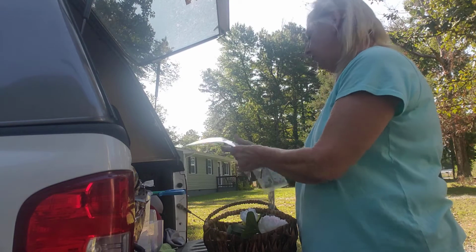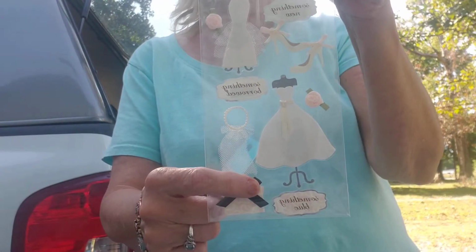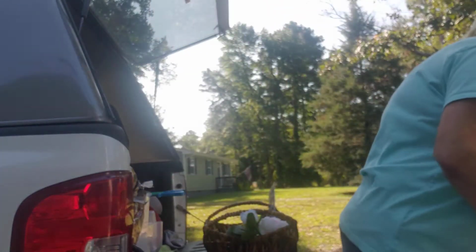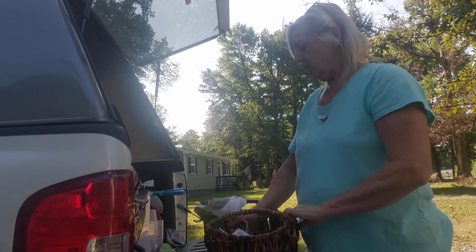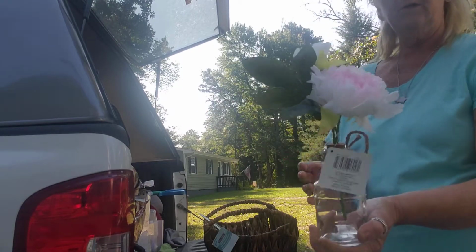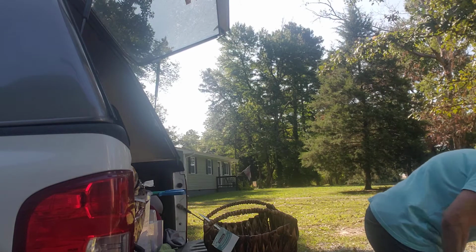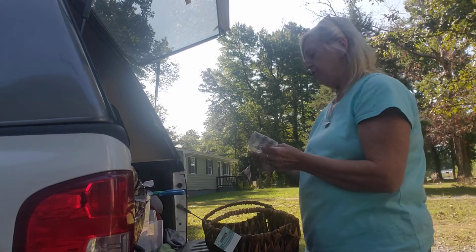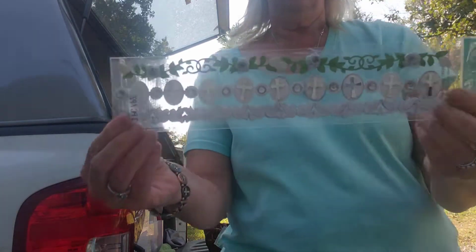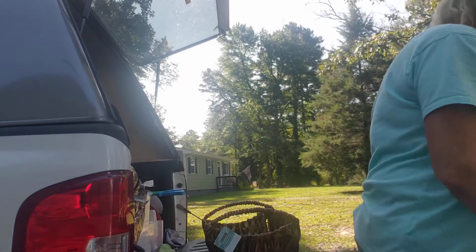Okay, some more church and wedding stickers and church stickers. And I love the stained glass. And, oh, this was a vase. That's right. That's why I grabbed this. It was a little flower in a little glass vase. Now, these are really cute. These are pretty. These are the dove and some crosses. That's really pretty. Scrapbooking.